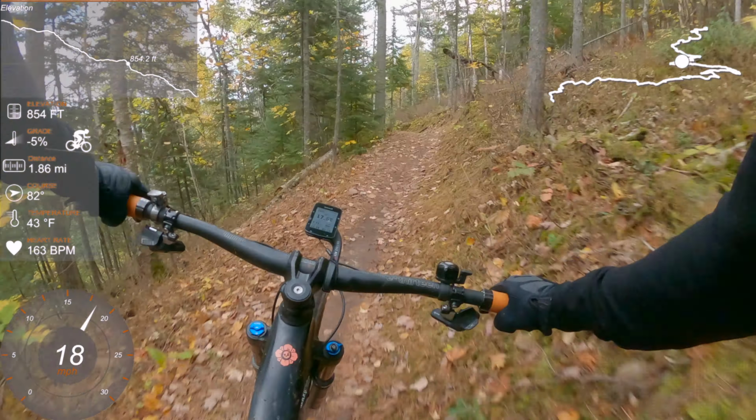I got that wrong. Oh dear. I wasn't expecting a technical rock feature there. Oh, that was just a little damp there. And we're kind of at the bottom now.